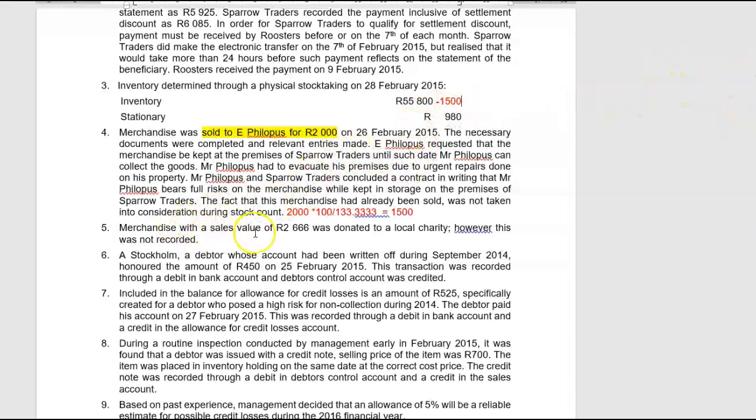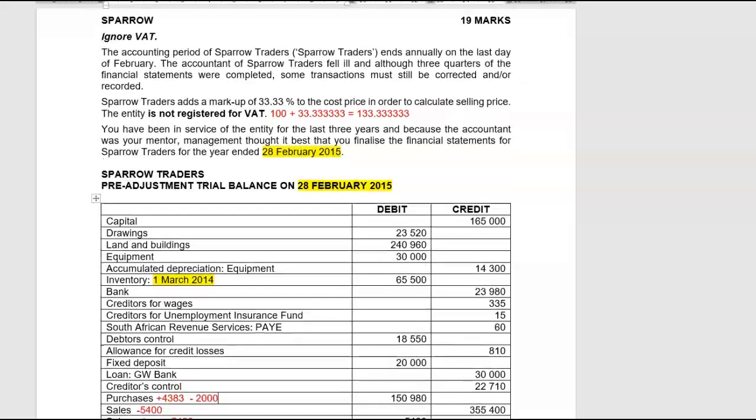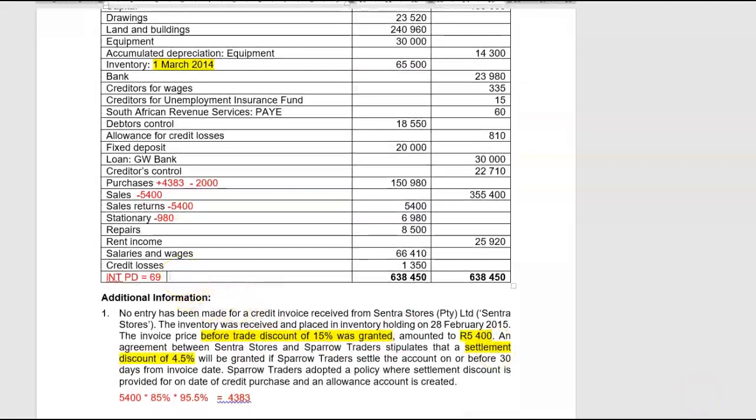Good. Merchandise with a sales value of 2,666 was donated to a charity. Again, they give us the sales value of the donation. So we have to convert that into a cost price again, 0.333, and that equals 2,000 Rand. So what do we have to do here? It's nothing to do with our closing stock, but it's got to do with our purchases that we're going to adjust with that amount. Purchases here going to reduce with 2,000 Rand, and then we have donated that stock to somebody, so we're going to have an expense account here, donations, 2,000 Rand, and that's an expense.